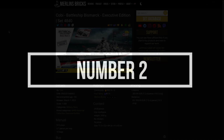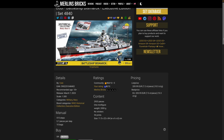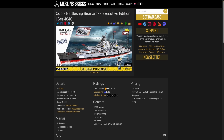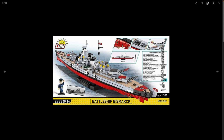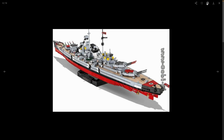Number 2. Even less of a surprise is, of course, that one of the very few Kobe battleships that they made this year made it on the list. In this case, of course, it is the Bismarck, the 4840, in the executive edition. However, the standard edition, the 4841, is also a great set. The difference is not that big. We had, of course, the sister ship, Tirpitz, last year, which was already beloved by many, and now we have the more well-known sibling, the Bismarck, as well.